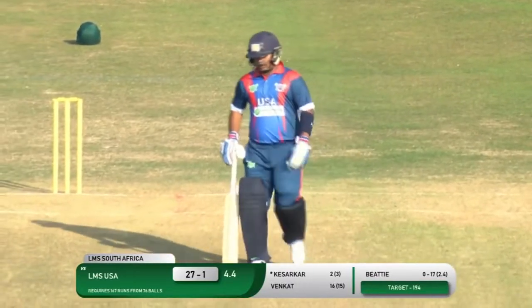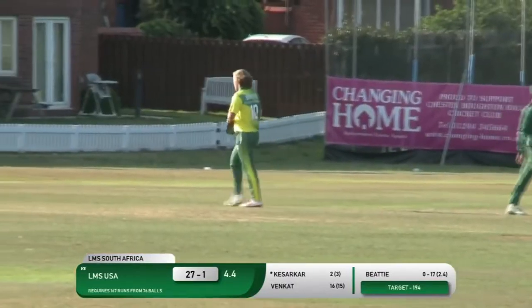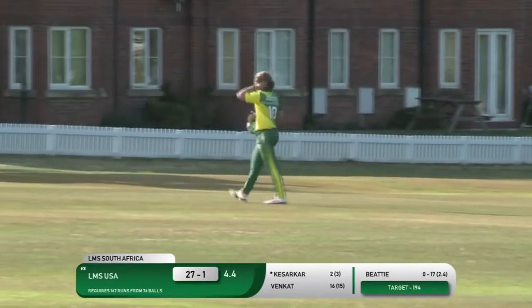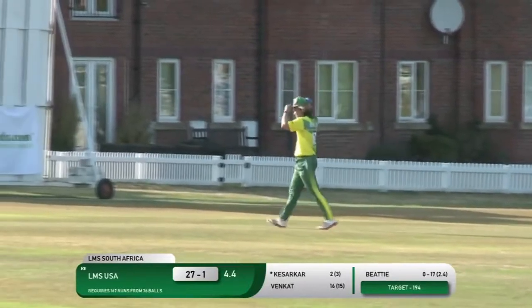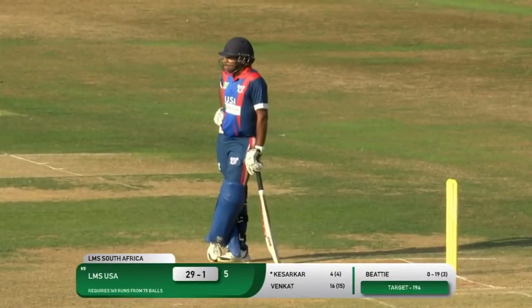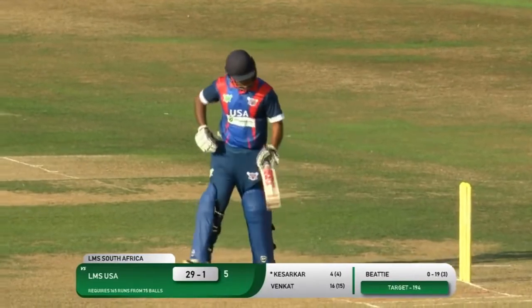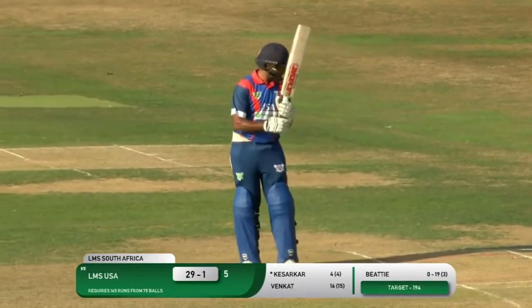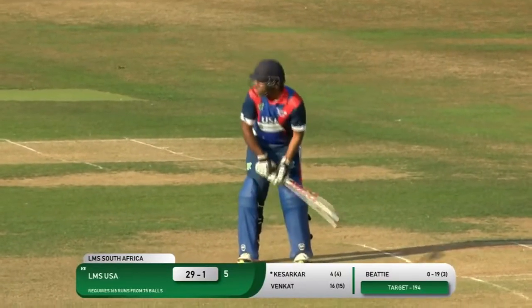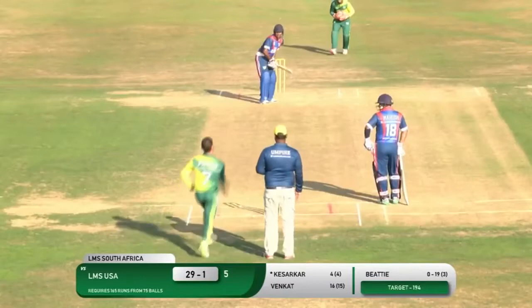Yeah, it certainly looked very exciting over there. I was looking across and the crowd was gathering and gathering. I was wondering what was going on. Yeah. But this game, obviously, South Africa look a very strong outfit here. The USA have actually pulled, in my opinion, this game back from at one point where they were looking like they were chasing about 240. But this man Kisakaro, who's batting now, he bowled beautifully.